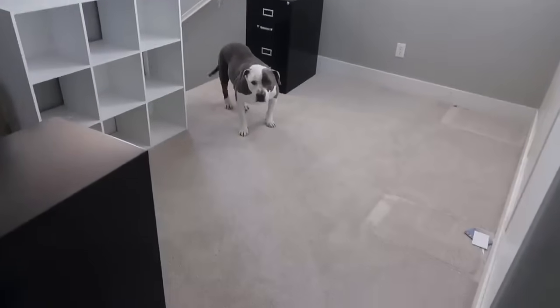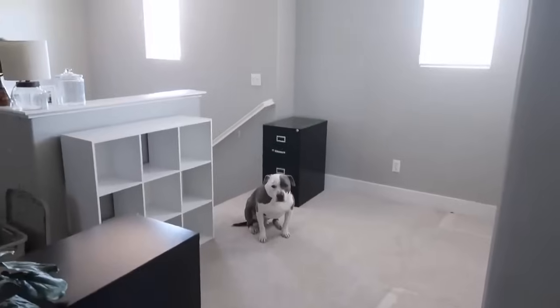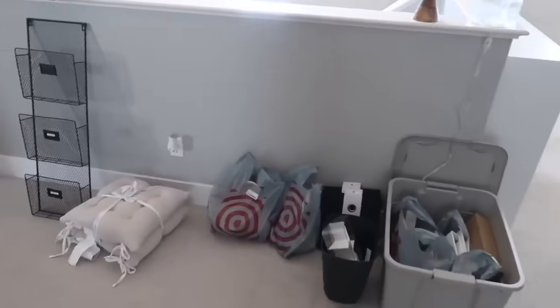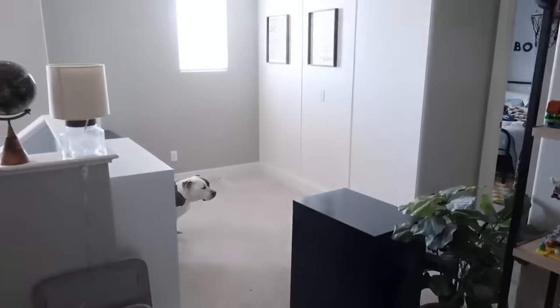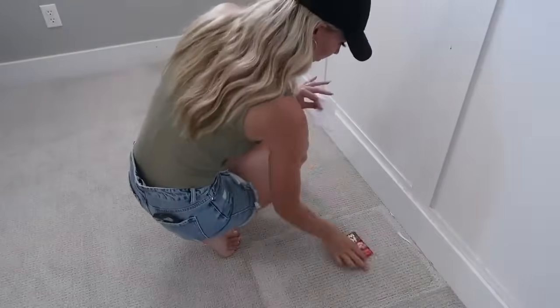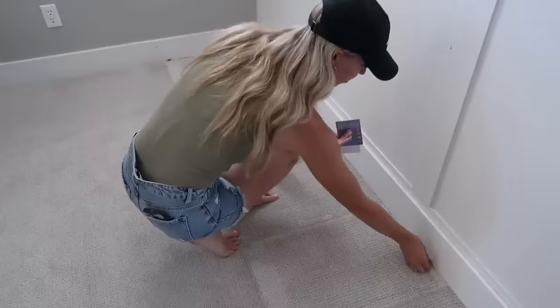I know I put a little sneak peek in the very beginning of this video, but I wanted to go ahead and just show you guys present day where we're at here. So this is what this space was looking like when I went to start on this area this morning, and I just had things spread out all over the place. And so that was definitely motivation to get in here and get this done.